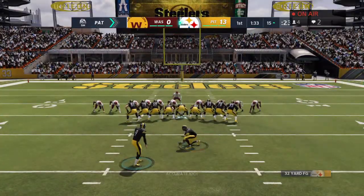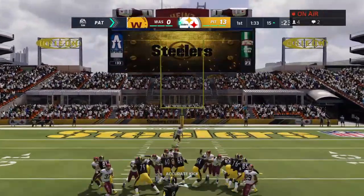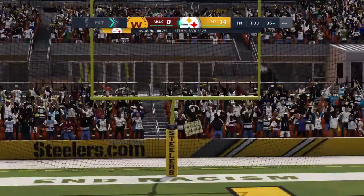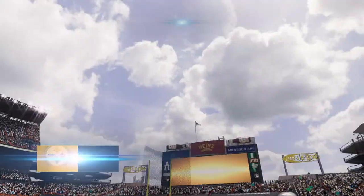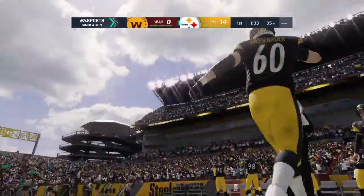NFL Madden League Season 192021 Week 1-3 matchup coming up next. Tampa Bay Buccaneers 6-6, Philadelphia Eagles 8-1. And it ends with a Pittsburgh touchdown.